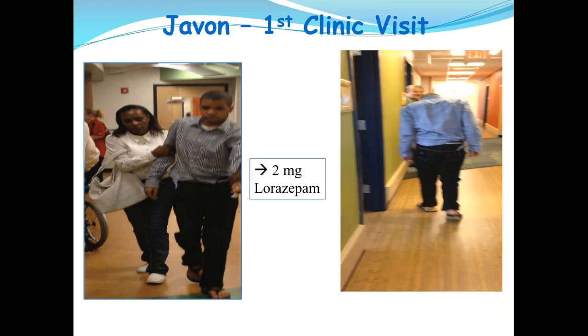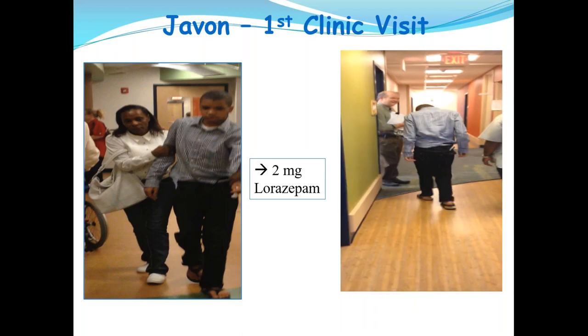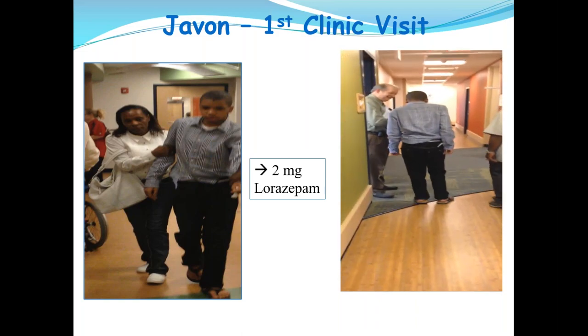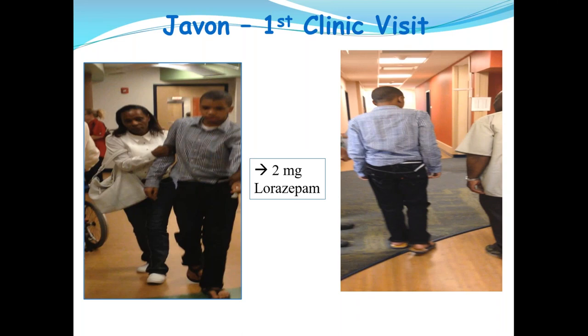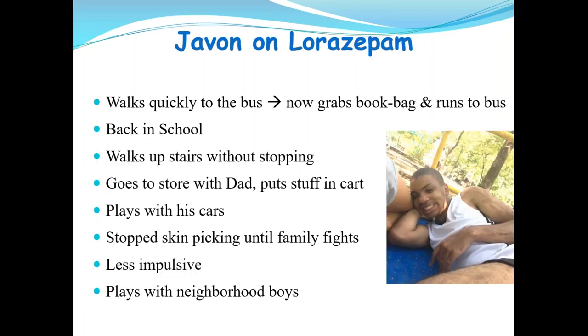He stops to look at Dr. Hall up here, and they exchange a little bit of socialization, and goes off with his dad. So we can see that he actually responded to that test dose of lorazepam, which if you've got the symptoms and you respond to that, that's pretty much a slam dunk for the diagnosis.